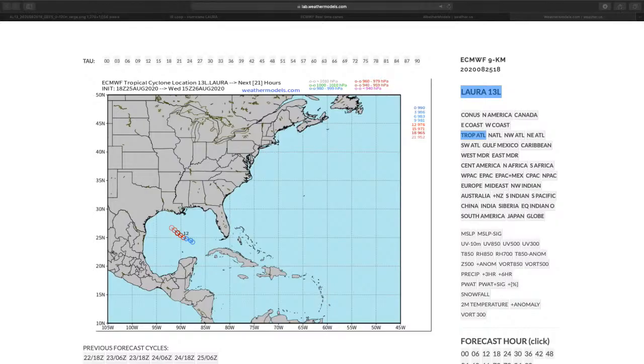All right, guys. For those of you tuning in, perfect. So, forgive me. I'm not going to be incredibly organized with this. I'm just going to share my screen as I analyze this model run coming in.